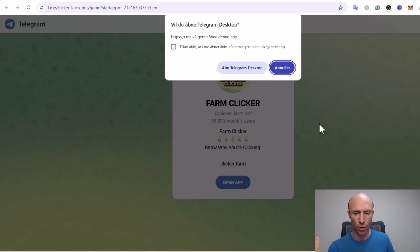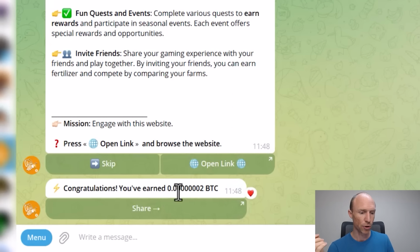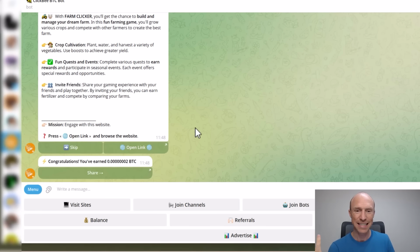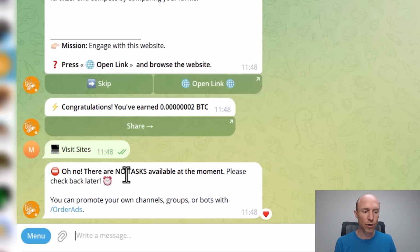I actually earned just by opening that ad, and you can see the earnings. If we go back into the bot there, you see I actually earned, and you earn Bitcoin there. So that was how fast and easy it is. I have had it sometimes where you need to stay on a page for 30 seconds or so, but in many cases that's actually not the case. So then you could just click the next one. You see in this case here, then there are no tasks right now.